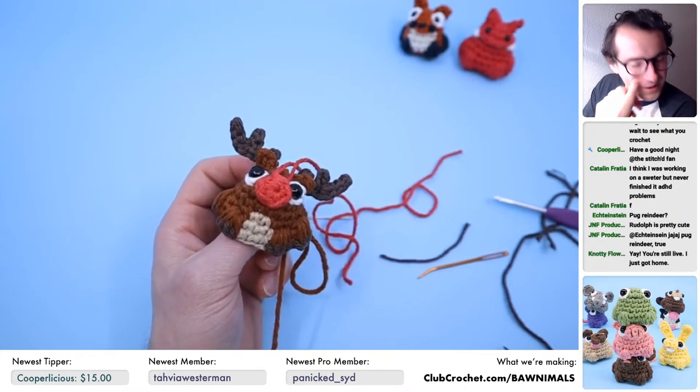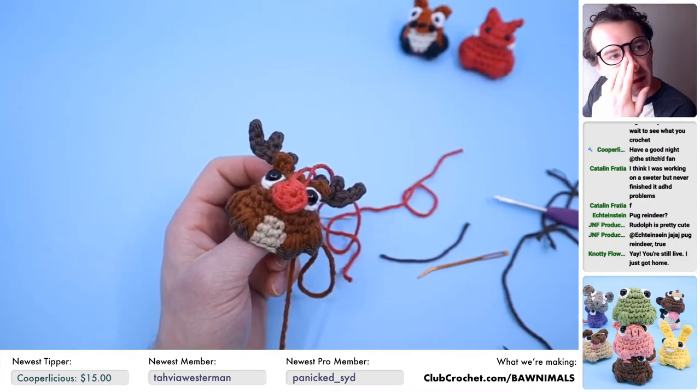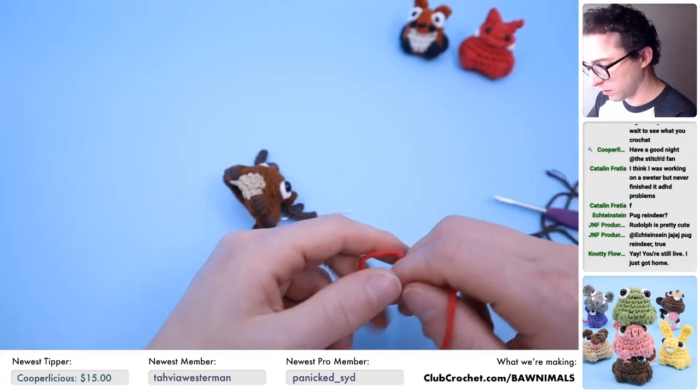Nutty Flowers, hello! I can feel a bit of a headache starting right here. Isn't that weird? I don't know. So I'm massaging my sinus just in case.